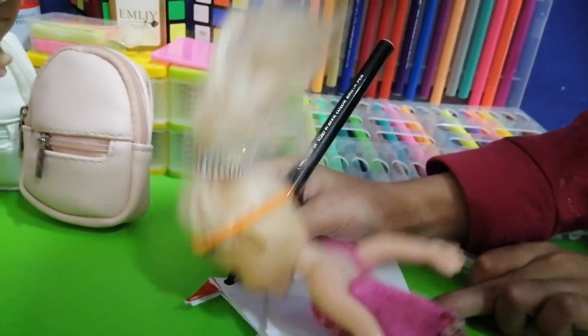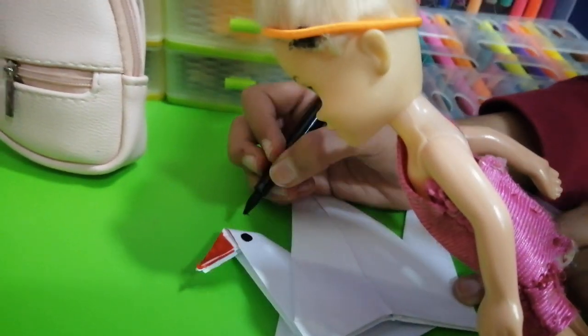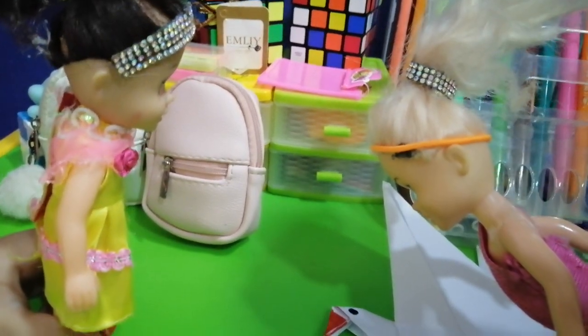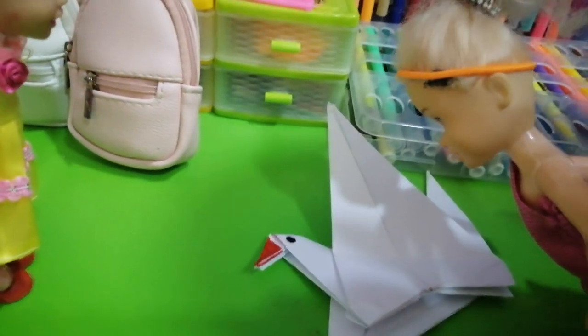Whoa, that's a big blobby eye. Aw, it looks so cute, Alsiya. Thank you, Anya. See, I am sure the best. Alsiya, you have to do the other eye. Do the other eye.